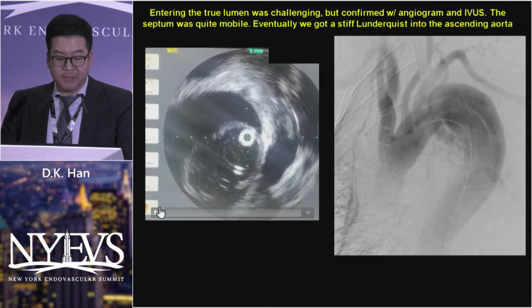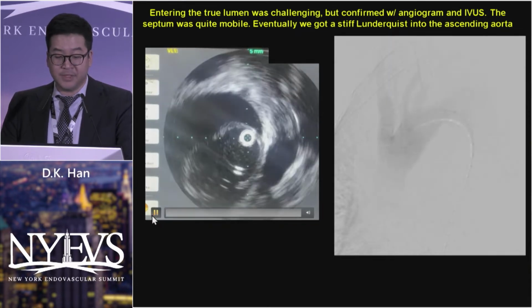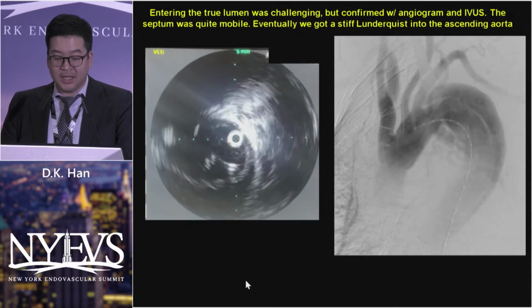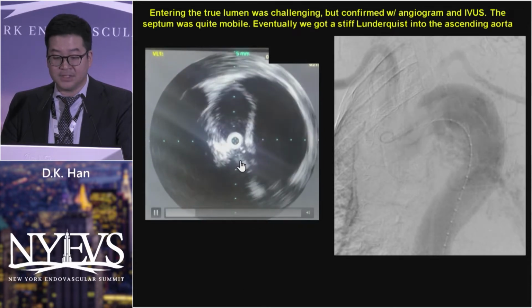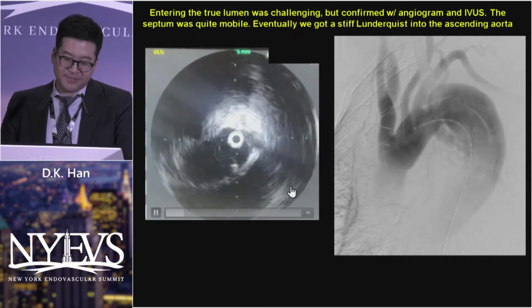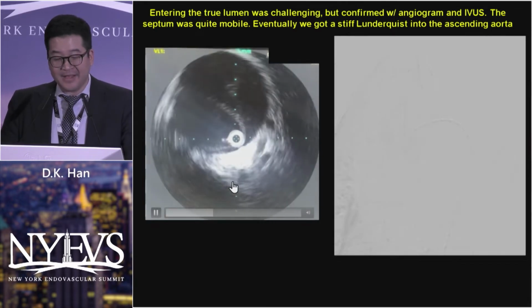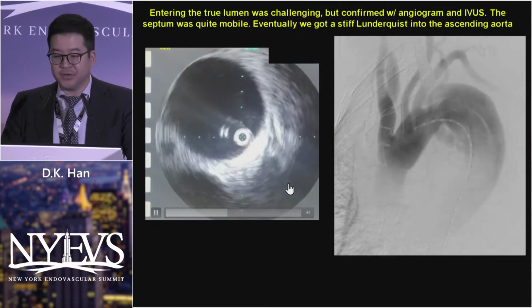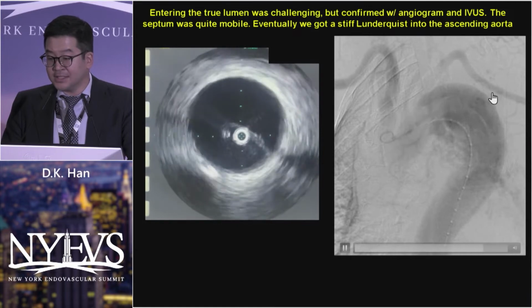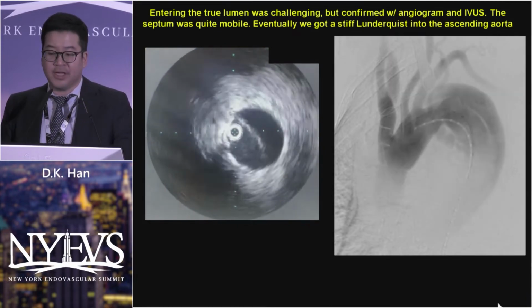We were able to manipulate our way all the way up to the ascending arch, and we put up a Lunderquist wire. We confirmed the true lumen location all the way through on IVUS. You can see a relatively mobile septum, I guess this is a terrible IVUS clip to show a mobile septum. It was a very mobile septum that was very collapsed and was still moving pretty substantially. And you can see this hematoma going all the way up to the subclavian artery, which was consistent with what we had seen on the CAT scan.